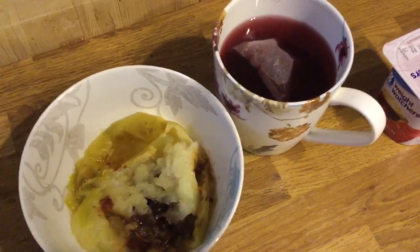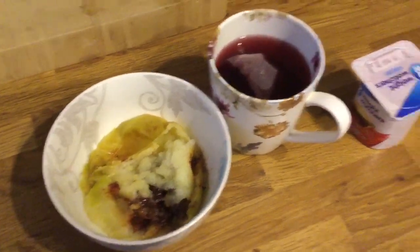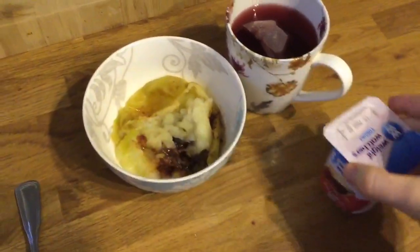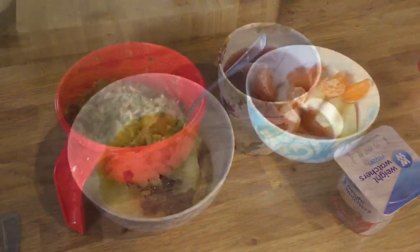So that's my breakfast with a red berry blush fruit tea, and I'm also going to pour over a Weight Watchers apple and berry pie yoghurt. So a nice different breakfast this morning.